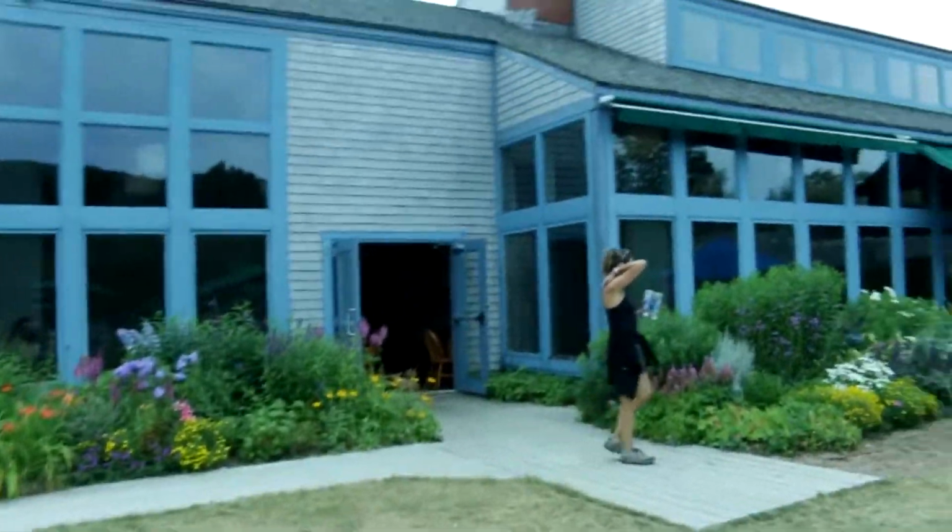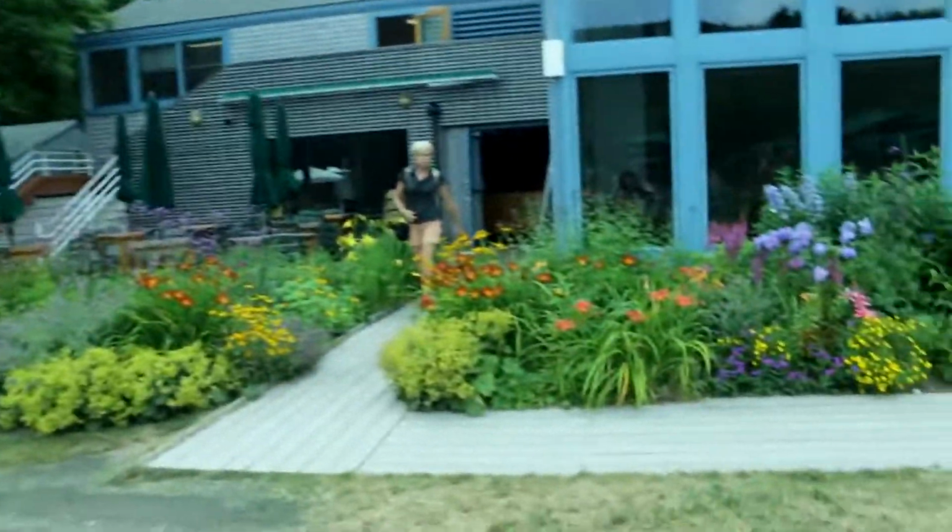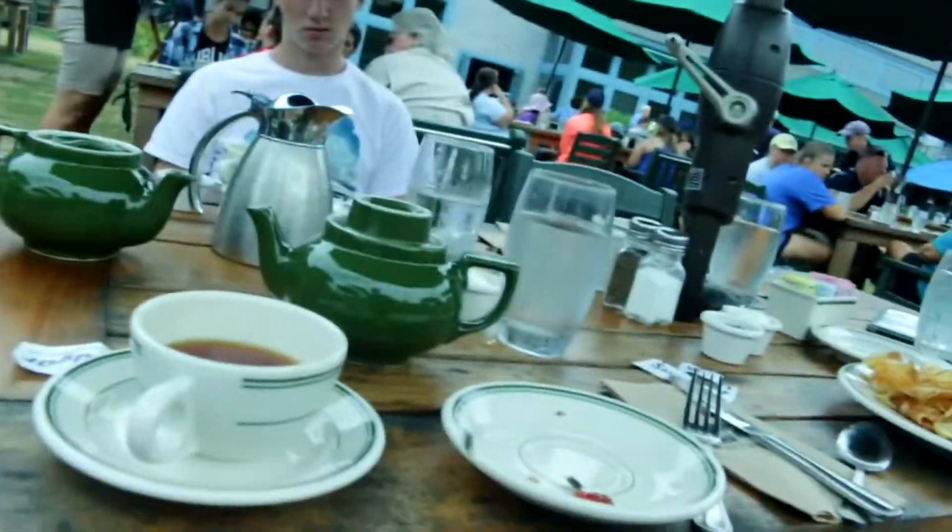Okay, the popovers that we got were so good, like the food was just so good, but there's maybe like 25, 30 bees at our table, and it's really annoying.